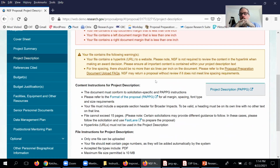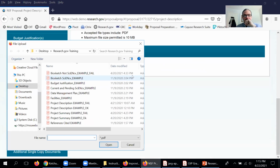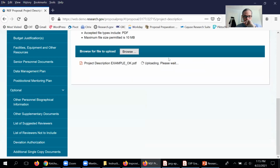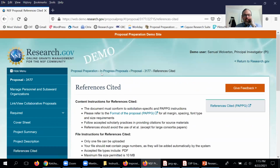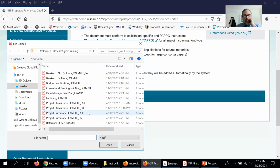Currently, when they started Research.gov, it checked for font compliance as well, but they've made the decision to turn the font check off for right now until investigators get really used to the system. They've also said that they're currently evaluating their font policies, but there's no news on that as of yet. Now we have a compliant project description section. So I'm just going to upload a file for the references cited.